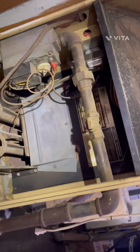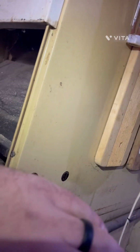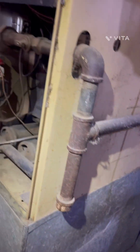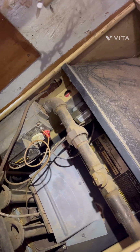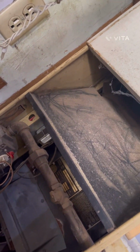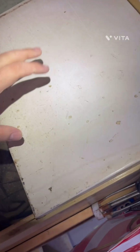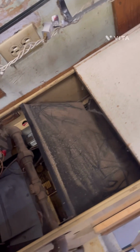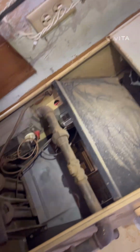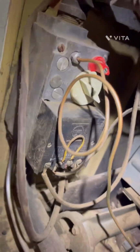So you still have a blower motor and everything, but it is on the... actually, I'm trying to think. Yeah, your blower motor is going to be up in this panel here. The heating aspect is on the bottom and whatnot. So they are looking at just having their pilot light relit if we can.